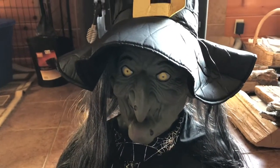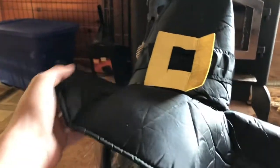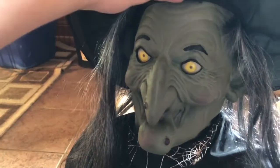Okay, now looking at the item, we'll start from top to bottom. Sorry for the wood stove in the background, but it kind of gives it a cabin-y theme, which is appropriate for witches. The hat is sort of poseable cloth with foam in it. It's a little bit squishy, you can pose it. It also has a fabric belt buckle, which isn't really poseable, it's just fabric. The hat doesn't have any wire in it, yet it is still poseable due to the foam. The hat and the hair are one piece. They come together and just Velcro to the head.